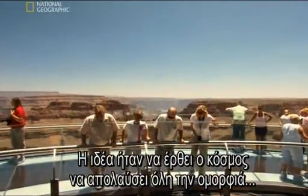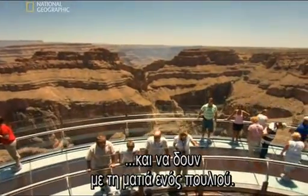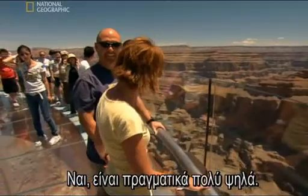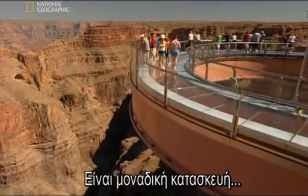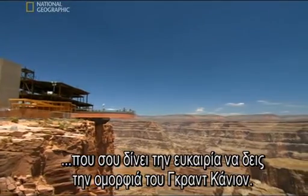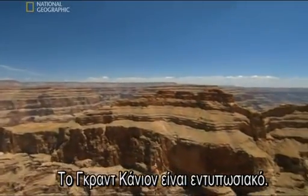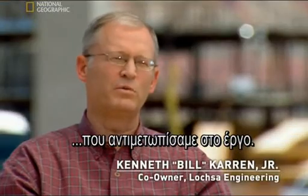The idea was just for folks to come enjoy the beauty of it all and have a bird's eye view, if you will. Yeah, it's really far down. It's a one-of-a-kind type of structure that really gives you the opportunity to look at the beauty of the Grand Canyon. The Grand Canyon is spectacular. That's been one of the greatest things I've had to deal with this project.